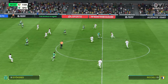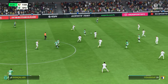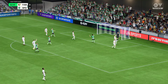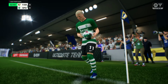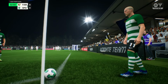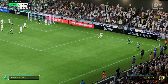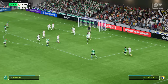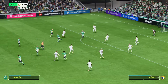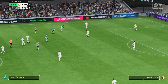Well, that's how to put in a clean tackle. Daniel Braganza. A lot to like about this Sporting move. Well, somehow the goalkeeper got to it. Well, they're going for the short one. Nuno Santos, and still looking for space. Yusuf.